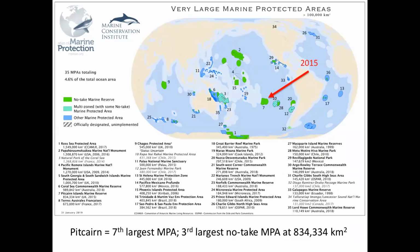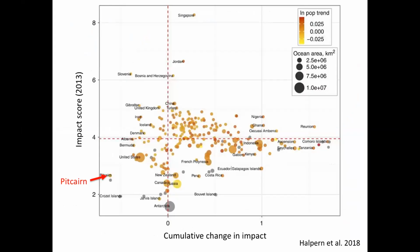And this is a rather complicated figure that shows the relative degree of pristineness, if you like, of different marine areas around the world. And you can see that Pitcairn is in the bottom left, which is the best place to be. So the 2 axes are telling you different things about impact, but basically Pitcairn is one of the least impacted areas on the planet from a marine impact perspective.